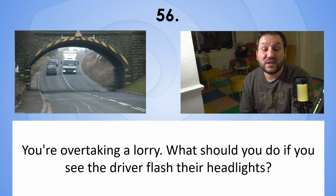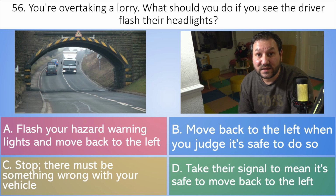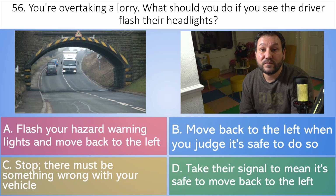56. You are overtaking a lorry. What should you do if you see the driver flash their headlights? A. Flash your hazard warning lights and move back to the left. B. Move back to the left when you judge it's safe to do so. C. Stop, there must be something wrong with your vehicle. Or D. Take their signal to mean it's safe to move back to the left. And the correct answer is B.